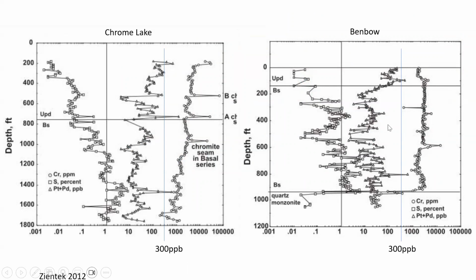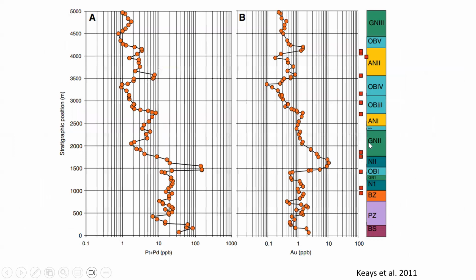Another intersection here, a drill core intersection at Benbow, is a similar story, around 100 ppb maximum. So the available data suggest that the PGE contents in the ultramafic portion of Stillwater are quite low. Here again is this Keays data. So this is the ultramafic portion here until about here. So generally, actually, very low PGE contents. You get that impression from these data, from these papers.